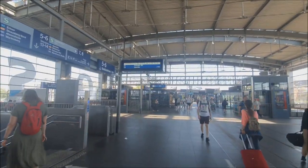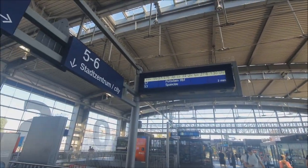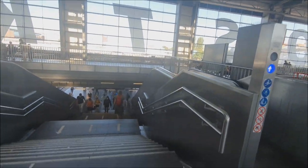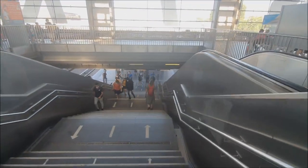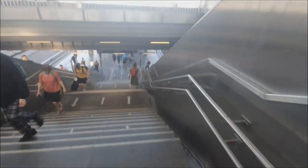I haven't been here before, so this is really, really cool. Look at this massive station. So this is basically just a massive S-Bahn station. There are the trains on the main line, but that station's partly disconnected from this one. So we'll go and get a train later on. We'll probably do a train across the city just to demonstrate what they're like.